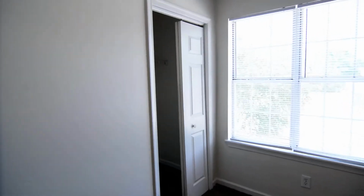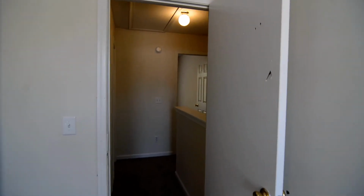And then last but not least, our second bedroom. This one faces the front of the building, and the closet is here in the corner, sort of a smaller walk-in. So that completes our tour of this home at 3800 Plowden Road, apartment A5.